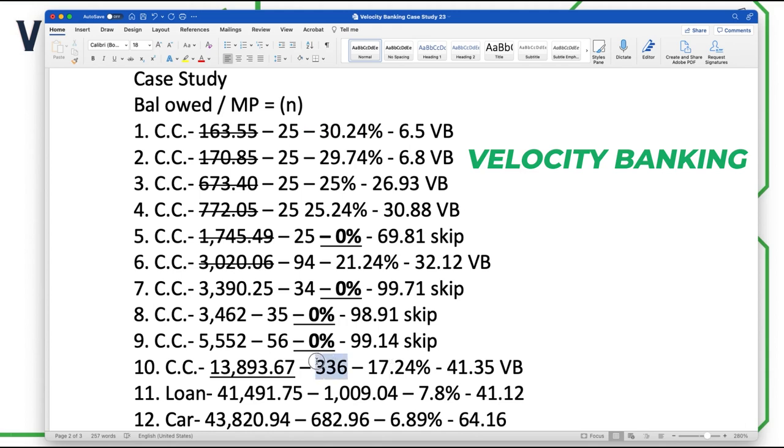And look how much cash flow we gained, 336, where they're fighting for $34, 95, 94, $25, $35, $56. You're not doing anything. You're taking much longer. Meanwhile, you're continuing to get smacked by this high rate and that payment. So we're going to consolidate that.